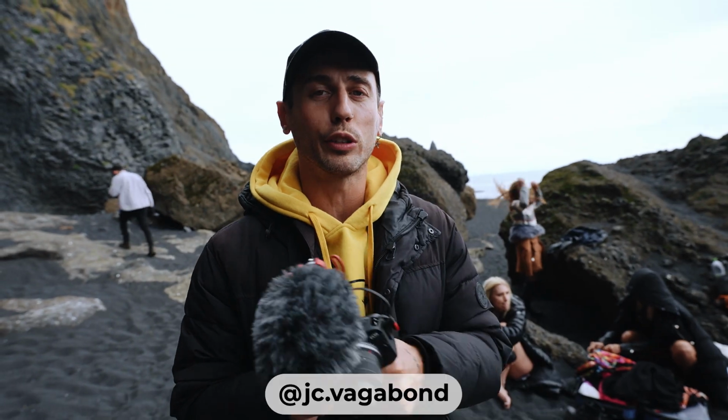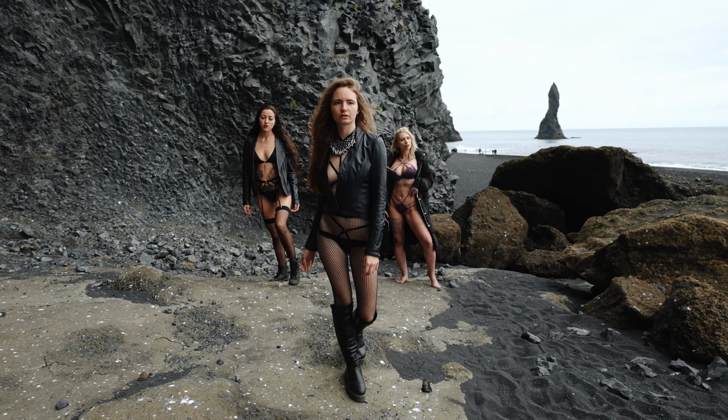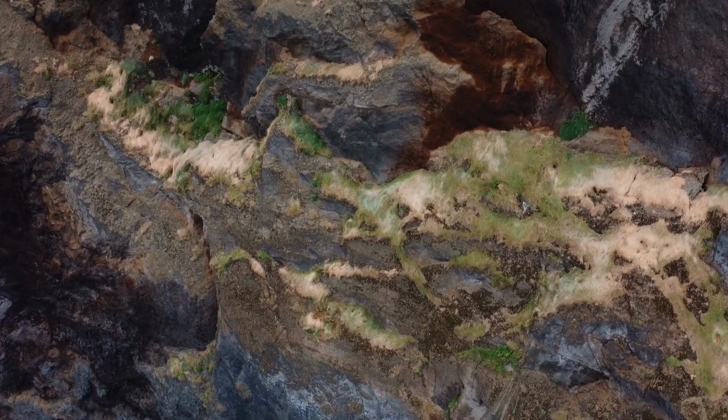We're now on this iconic black sand beach that every tourist goes to. We know this from last year. So this time we walked a little bit further than last year. 3 minutes further, you're kind of outside of the busy region. That's how lazy tourists are, I guess.